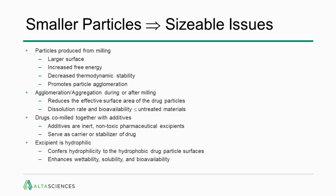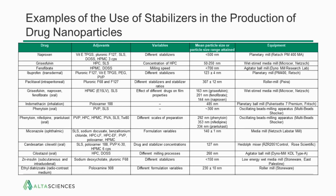These additives are inert, non-toxic pharmaceutical excipients accepted by the FDA that serve as a carrier or a stabilizer of the drug. These excipients need to be carefully selected for their delivery method, and also allow the formulation to come to a final stable form. These excipients are hydrophilic and confer hydrophilicity to hydrophobic drug particles, therefore enhancing their wetting ability, their solubility, and their bioavailability. There are a number of examples of these stabilizers that are used for some very common drugs, and rather than go through all of them, I just want to point out the variety of the excipients that have been investigated to stabilize these drug formulations.